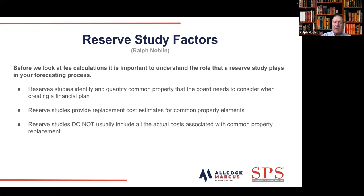Today's webinar is all about moving from construction facts to figures. And with that, I'll turn this over to Eric Churchill.